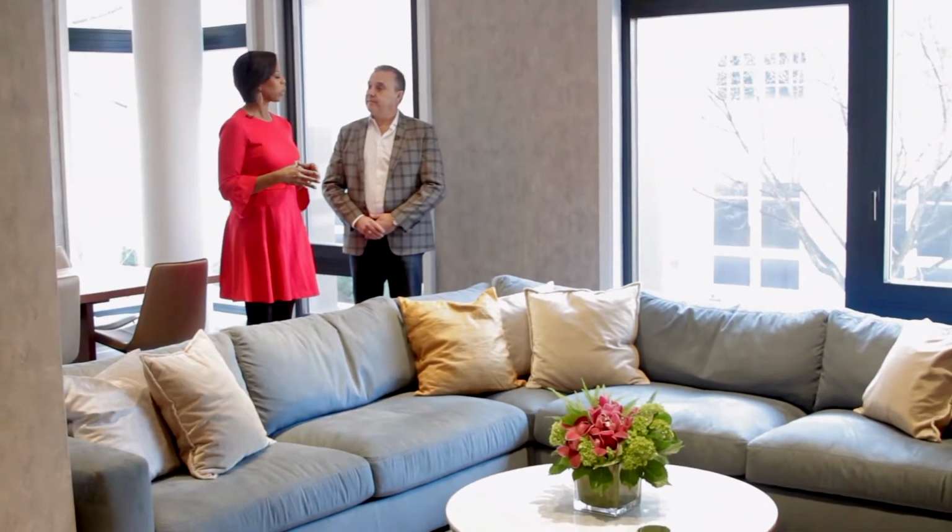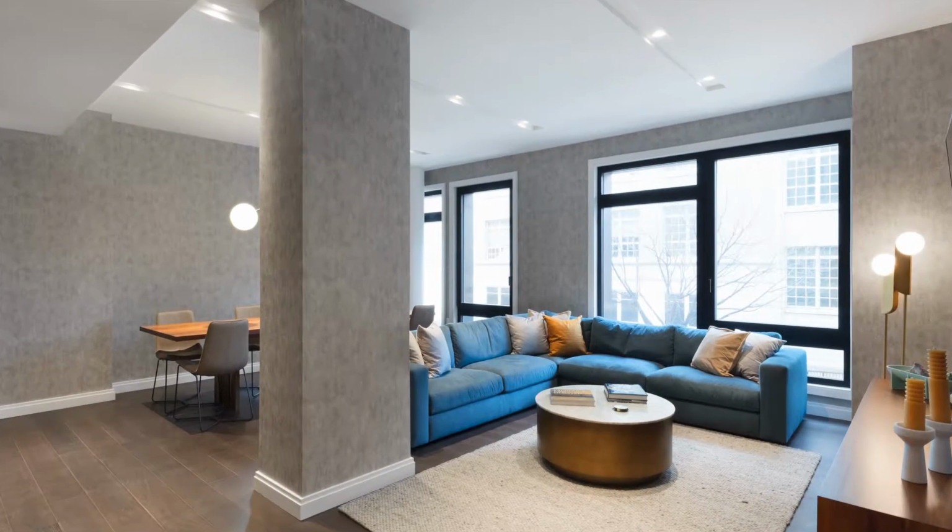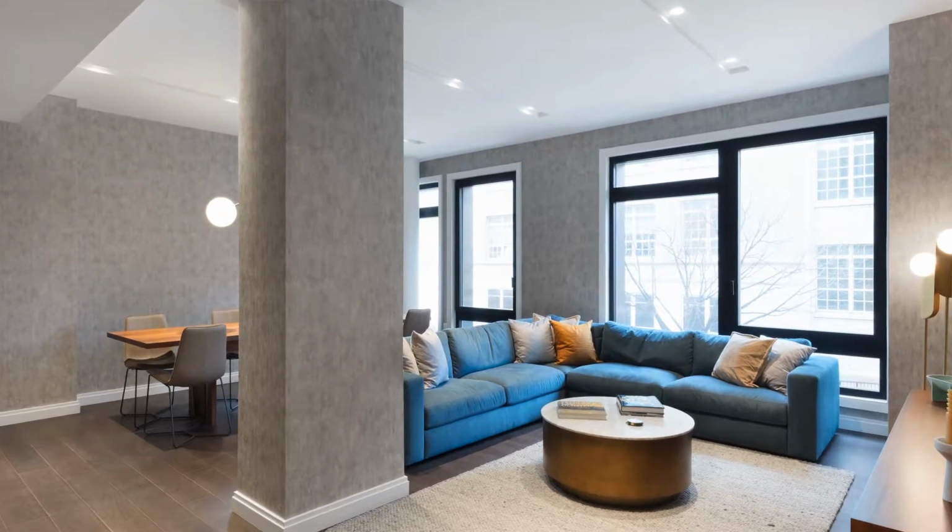This feels like a lifestyle that you're really selling, that this is a luxury that someone can really experience as almost an extension of their own residence. Absolutely.